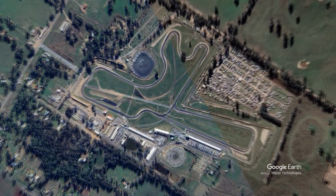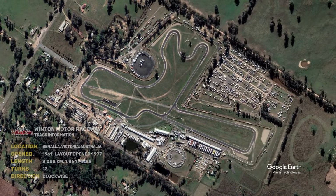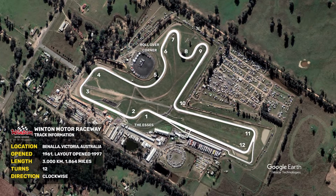I have so much fun driving around here. It's a real rhythmic circuit. It can really challenge a lot of drivers when they are not quite used to how the rhythm is around here, or not quite used to how to tackle this place. It can be quite difficult for drivers to really get their heads around it, of course.